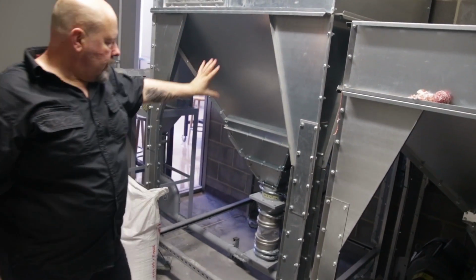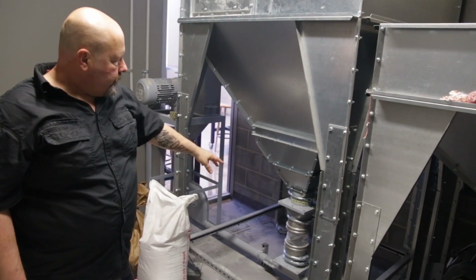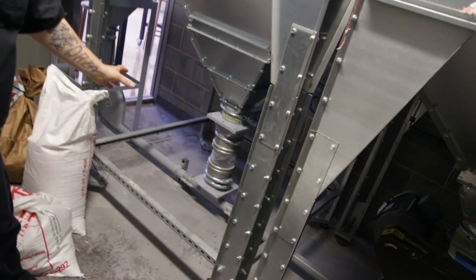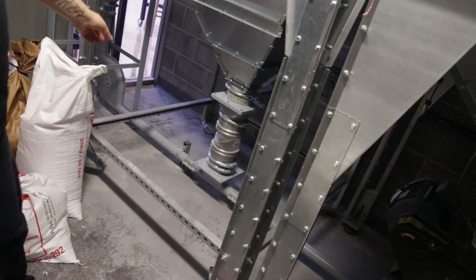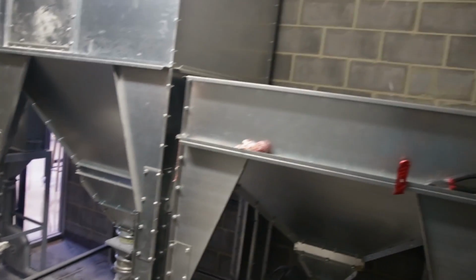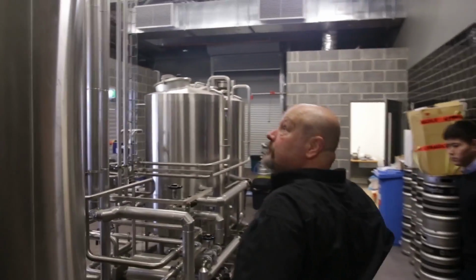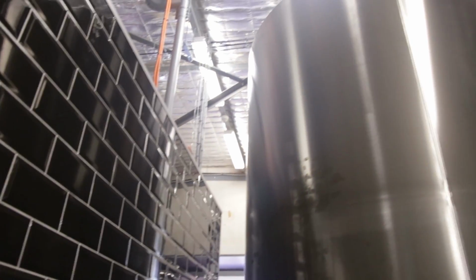Once it's all milled in there and we're ready to start the process, this valve opens up, the slide gate opens, the grist falls into the conveyor again, and it travels around by this motor here that drives the whole chain, and goes up through the ceiling and will come out this way, and I'll show you where it goes. You can see it travelling up there, over the top of the mill room.